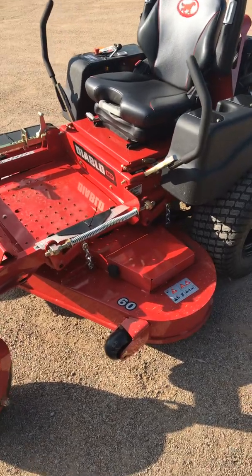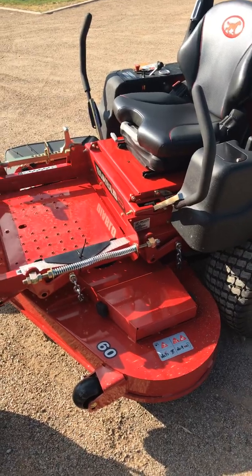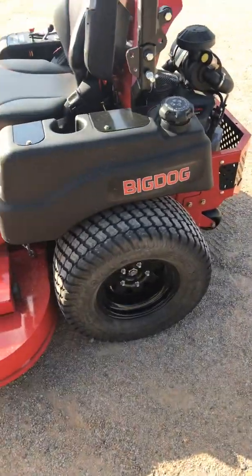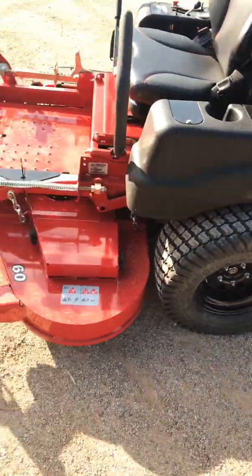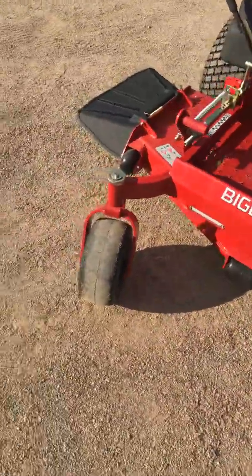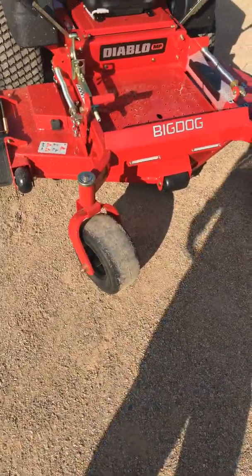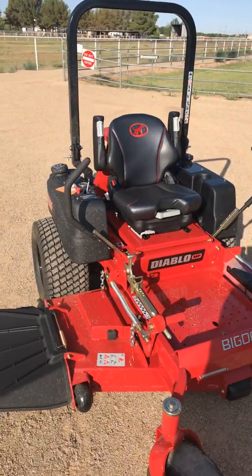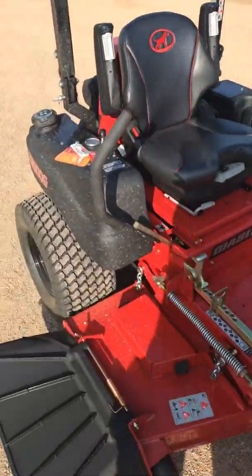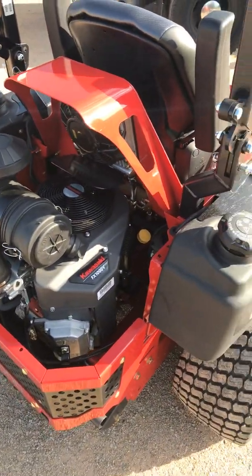60-inch deck, 11 gauge top, 7 gauge around the sides, 26 by 12 tires in the rear, 13 by 6.5 in the front. It has a 12 gallon fuel capacity and a 35 horsepower Kawasaki FX1000V.